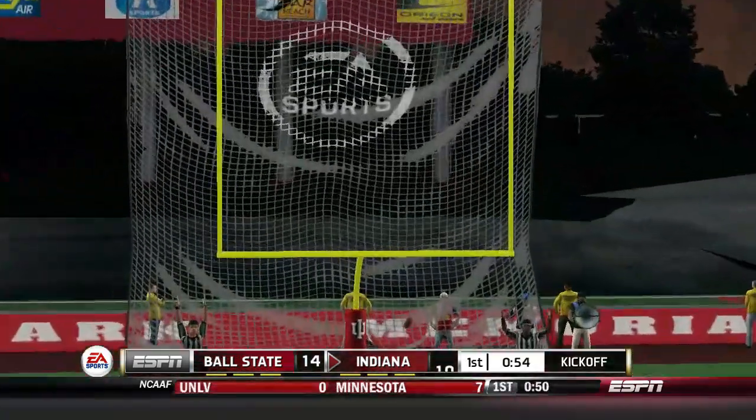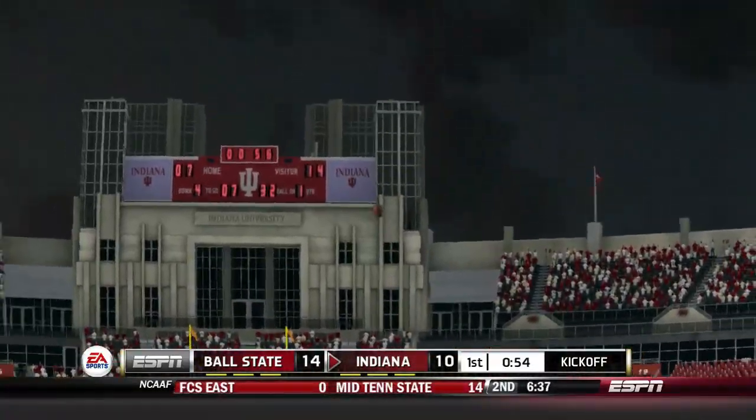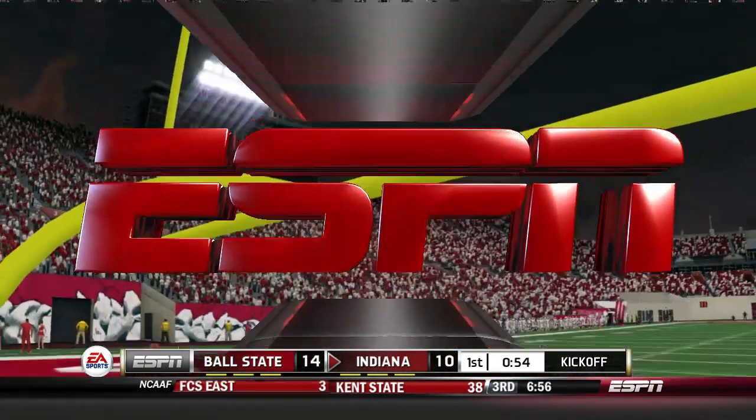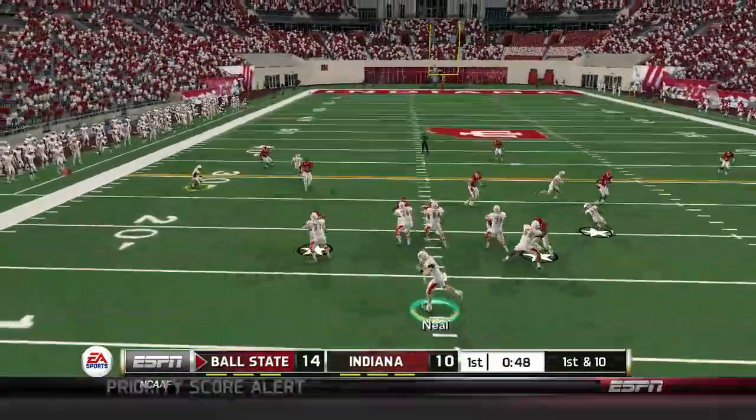I'm not sure how long it was, but that was a really good kick. Good kick. Gets it right through the uprights. And it is 10-14. Indiana answers back, but only with 3. You know, they'd like to see 7, but Neal back in the shotgun.